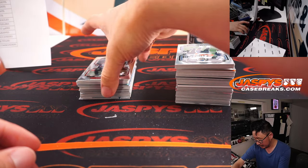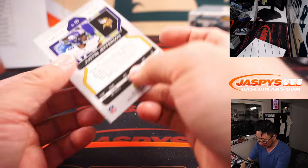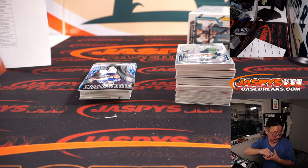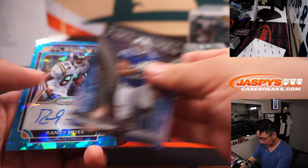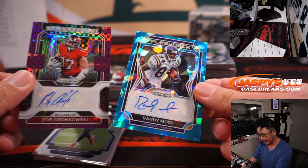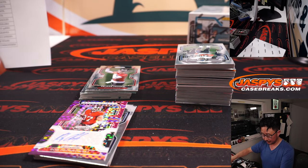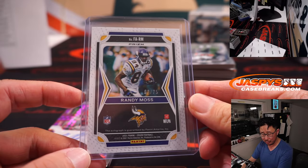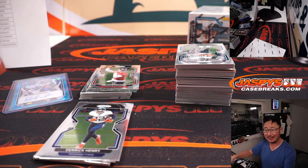Sean Maddock and the Jaguars. Justin Jefferson, Blue Wave, 180 out of 199. Another Viking for Jimmy. And there's Randy Moss and Rob Gronkowski, back to back. Nice flashback, Randy Moss for Minnesota, blue cracked ice, Jimmy Stratton, that's the 75, and we got a Rob Gronkowski, sensational signatures. I have a feeling that was a mistake.